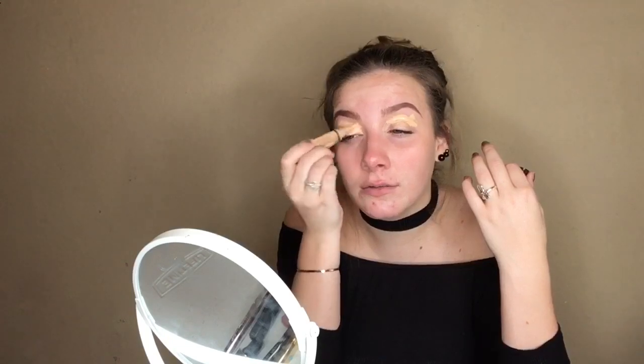Now we're gonna go in and conceal my eyelids. I have very pigmented, I wanna say like pigmented, but it's like hyperpigmented eyelids. And you can see all my veins and everything. So I'm just taking this LA Girl concealer and we're just gonna go over it. And I also use this to carve out my brows, so.